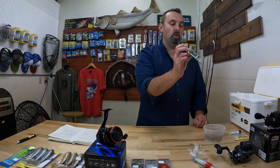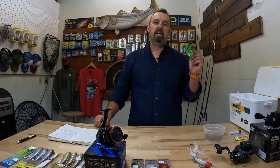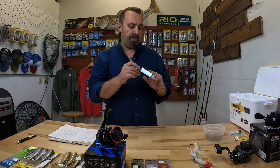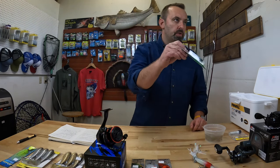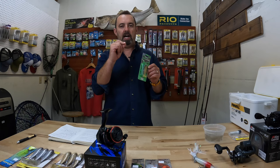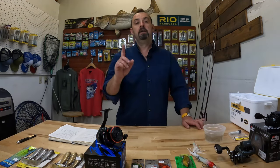This one is golden color, and it's been nothing but crazy action for me both mornings and the afternoons, which is surprising. Now, the good thing about rattle traps, or rattle-based lures, right, it's got little bowls inside that rattle and make an erratic sound, which stripers love.